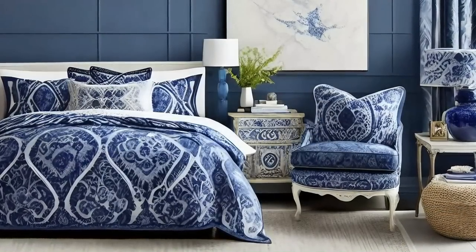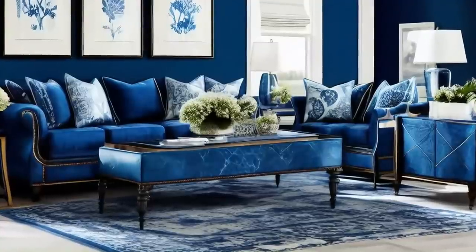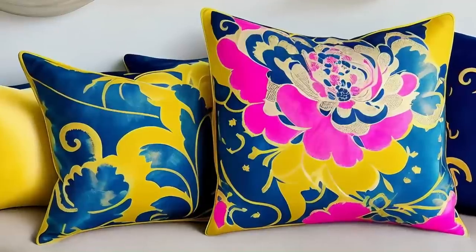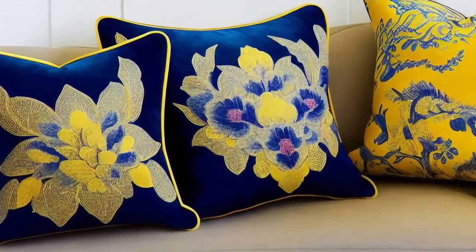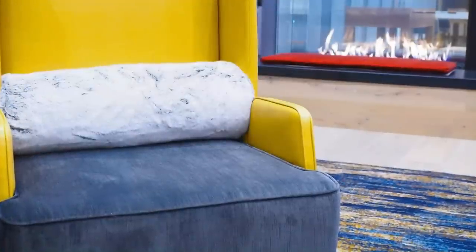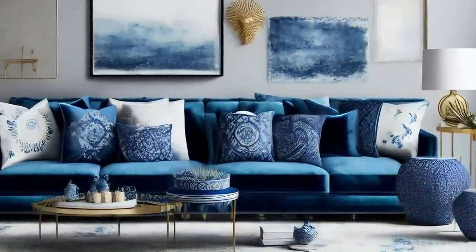To make the most of indigo, try accentuating it with bright whites and natural wood tones to create a balanced and inviting look. If you're feeling bold, you can even mix different shades of indigo for more of an eclectic feel. Add pops of pink and yellow for a vibrant modern look, or keep it classic with neutral tones like gray and brown. Whatever your style, indigo is the perfect way to bring your home to life this spring and summer.